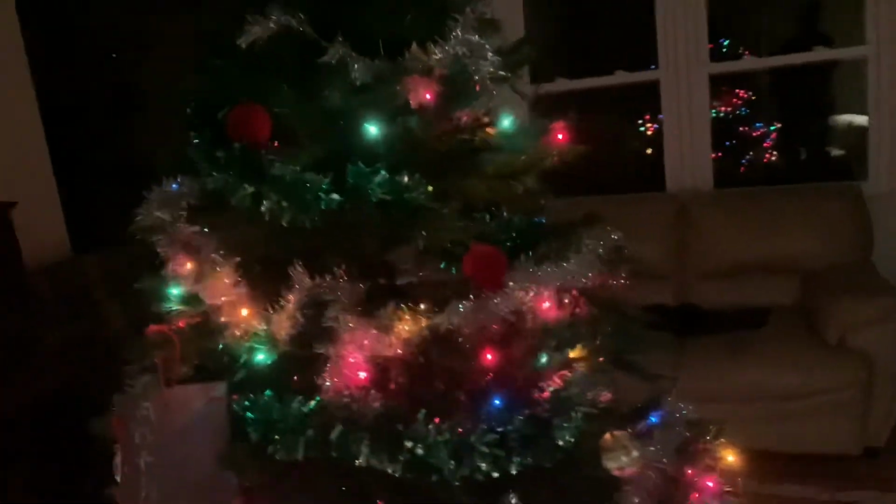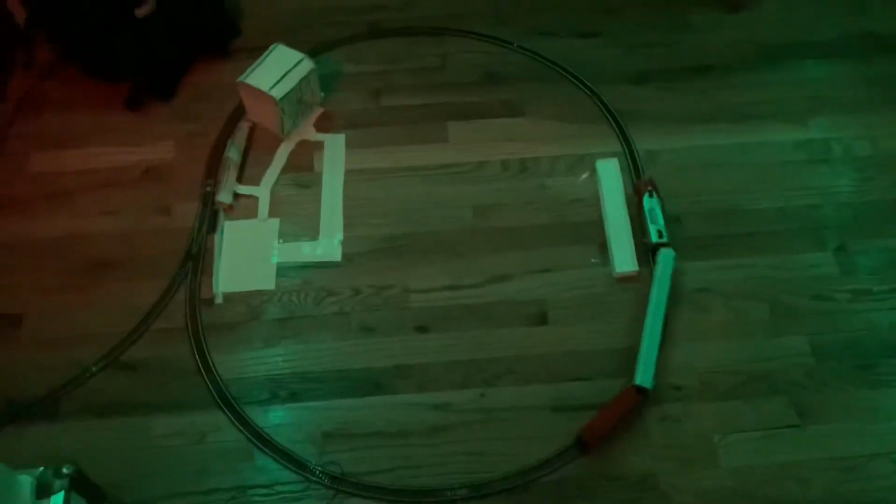And then this is just how it looks in here, just with the light on. But I think it does look pretty nice. Alright, I fixed the model railroad.